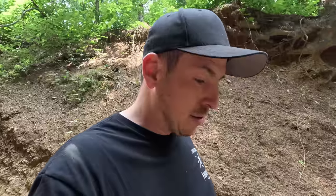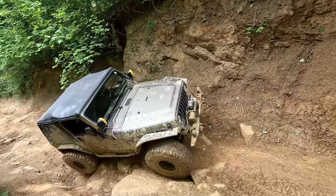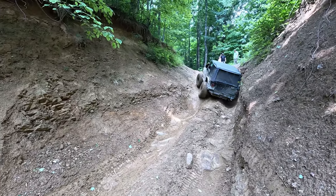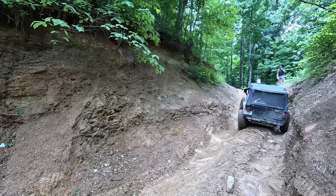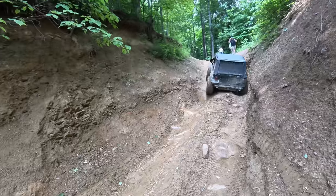This is no joke for the rigs that we're in. Remember, don't come at me that your rig on 43s and V8 can do this easy. I know. The trail guide is coming up. Hey, come all the way back out and give it more momentum. He's bellying out on that middle section, so back it up and bump it.